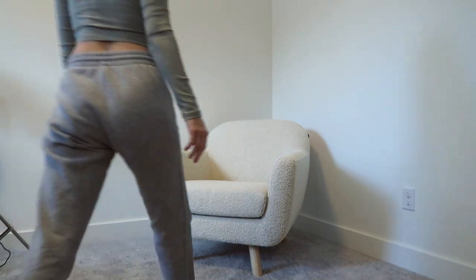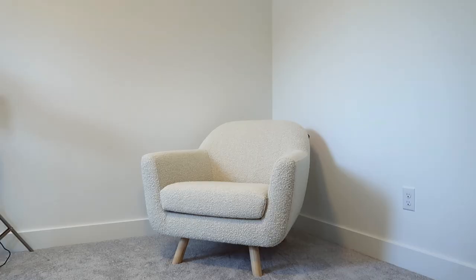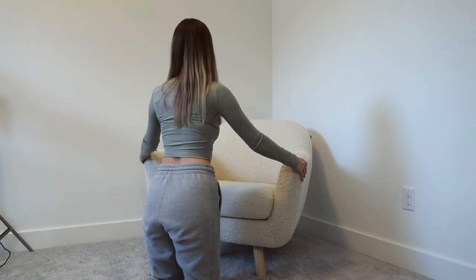What do we think? Do you like it? What do you think of the legs? They're fine. I like that it's creamy and it's not super white. It's kind of an off-white.